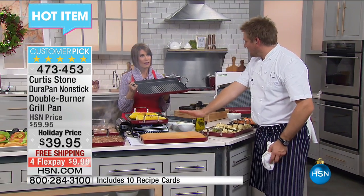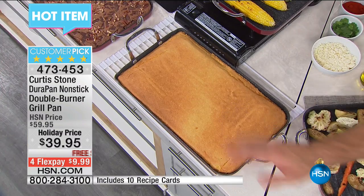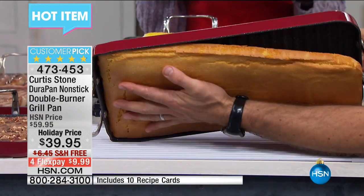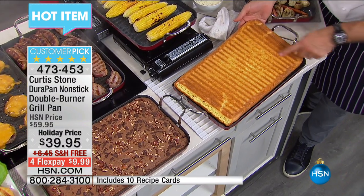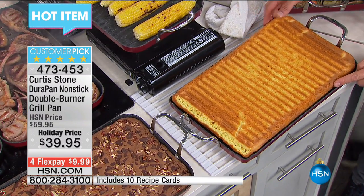Someone mentioned cornbread before and how delicious cornbread comes out of the DuraPan. Hey, they weren't joking, okay? You get this beautiful crust on the outside. Let me turn this out and show it to you here. Let me have a look. Oh, my goodness. See how you get this? It's almost like cooking it in cast iron. You get these crunchy edges, which is just so fabulous.